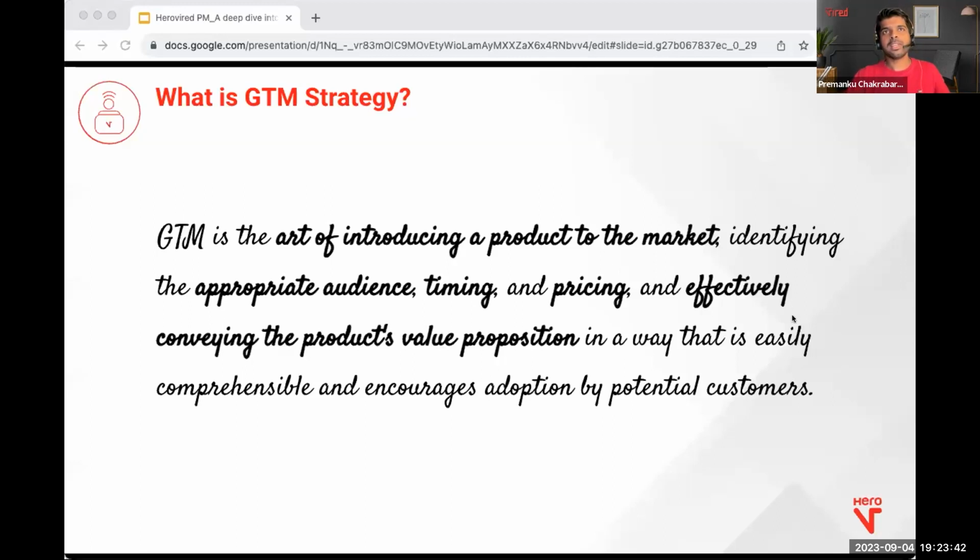And then effectively conveying the product's value proposition, right? What does value proposition mean? I think all of us are aware, but in a nutshell, it means how I can very easily talk about the product to the ideal customer profile in a way that they easily understand and grasp what the product is for.